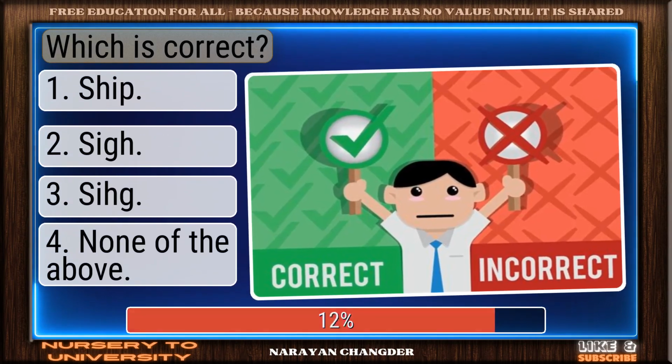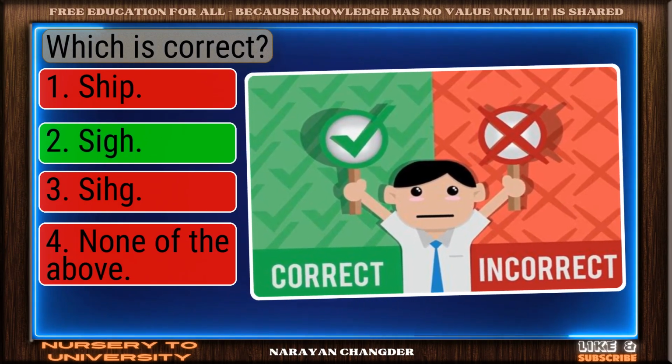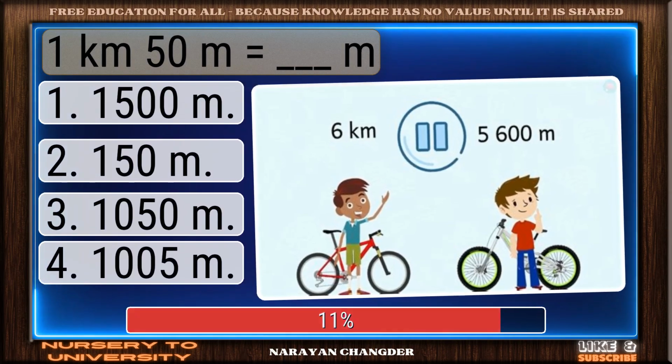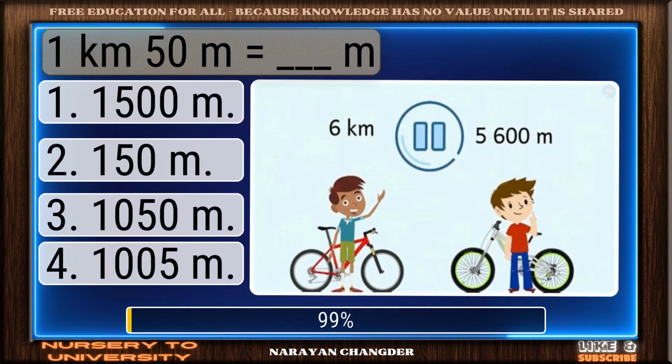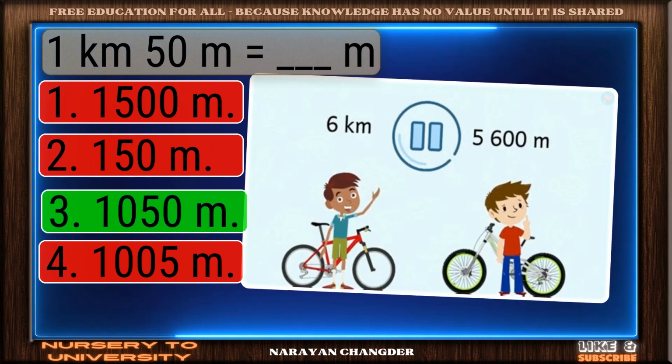Which is correct? Nicely done. It is a solid answer. 1 km 15 m equal to dash m. On track. 11050 m is the correct answer.